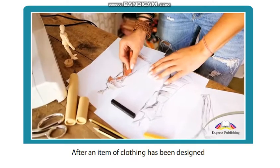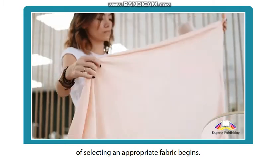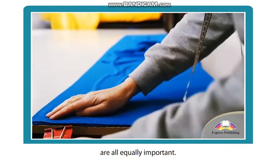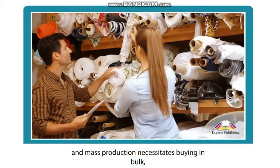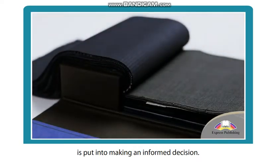After an item of clothing has been designed and a prototype made, the arduous process of selecting an appropriate fabric begins. The weight of the fabric, the price and the quantity needed are all equally important. A fabric's quality and properties affect every stage of manufacturing, and mass production necessitates buying in bulk. So a lot of planning and research is put into making an informed decision.